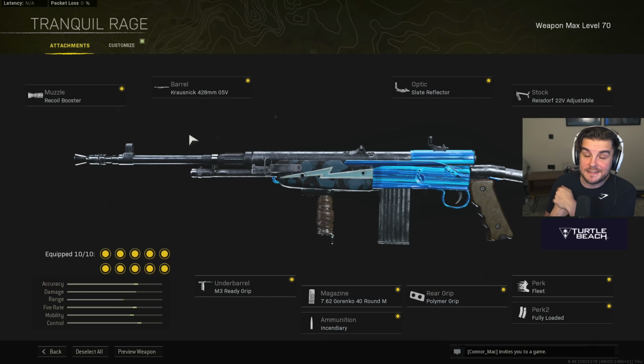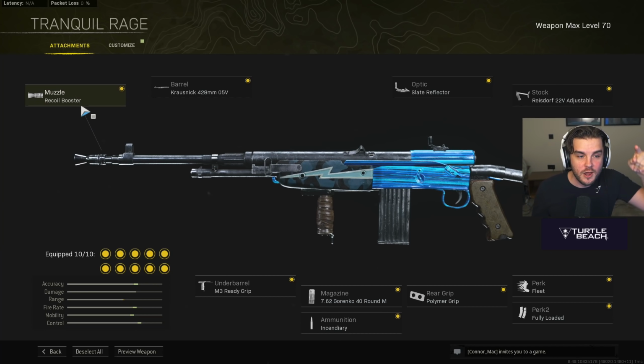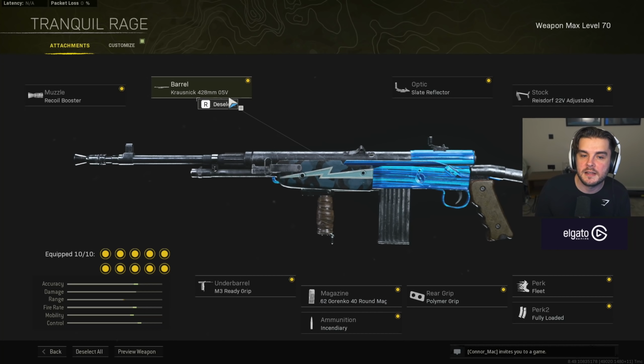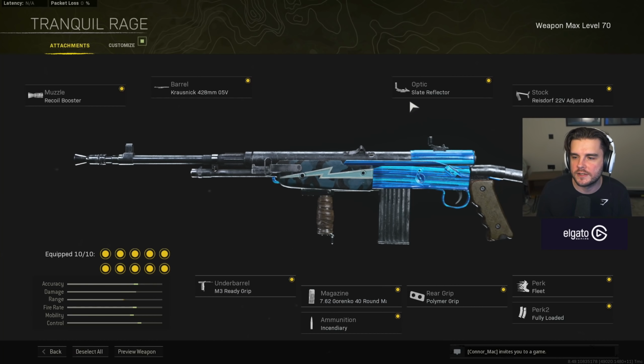Now, the Volk, I've been using this on stream, and I love this gun for close range. Perfect sniper support weapon. Recoil booster, you can go ahead and use the Mercury silencer if you want to stay off radar. I don't really mind too much. I just use this to take everyone out up close and draw people towards me. Caustic 428mm 05V barrel, which is the very first one. Slate reflector, which is my close range optic of choice.